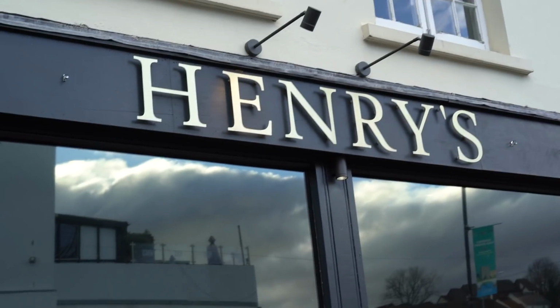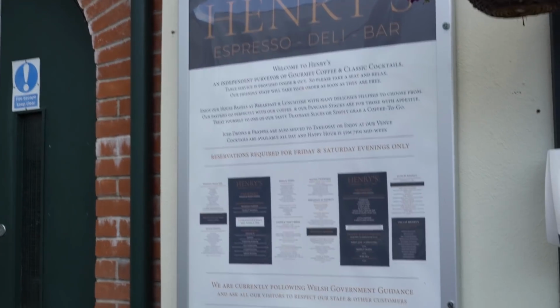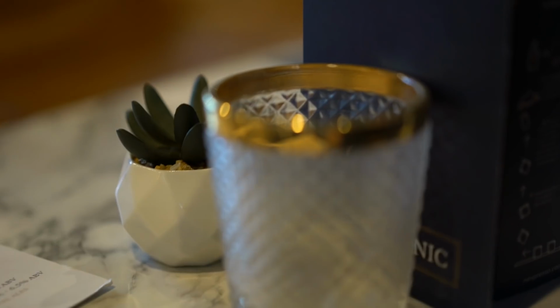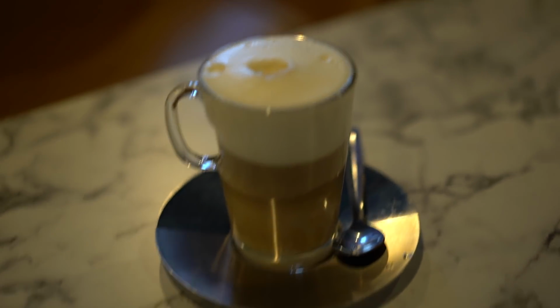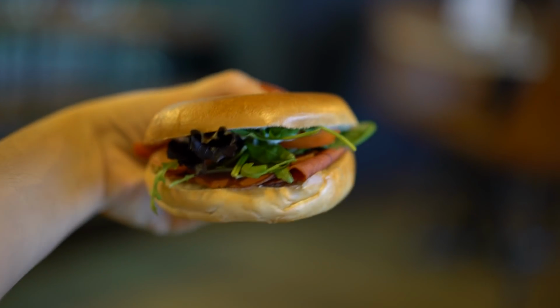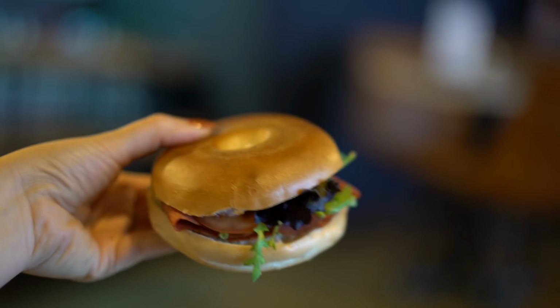So here we are in Wales, and we are at this place called Henry's, and they have lattes and they have a vegan BLT, which I'm gonna get. Here it is, the vegan BLT with, what was it, vegan pastrami? With vegan pastrami and vegan mayo.